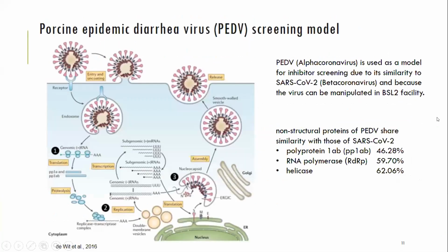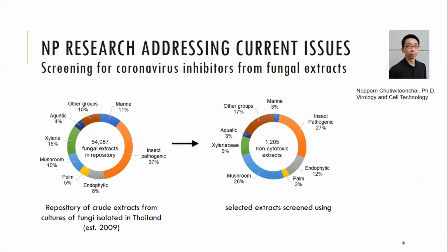So I'd like to switch gears to the natural product research that we are doing at BIOTEC that addresses current problems, especially right now, when everyone is focusing on identifying new cures for COVID-19. We have a research project that aims to identify inhibitors of coronavirus, and this project was initiated by one of my colleagues, Dr. Nopon Shuti Vitunchai from the Virology and Cell Technology Laboratory at BIOTEC. And we make use of the biological extract collections that we have at BIOTEC.